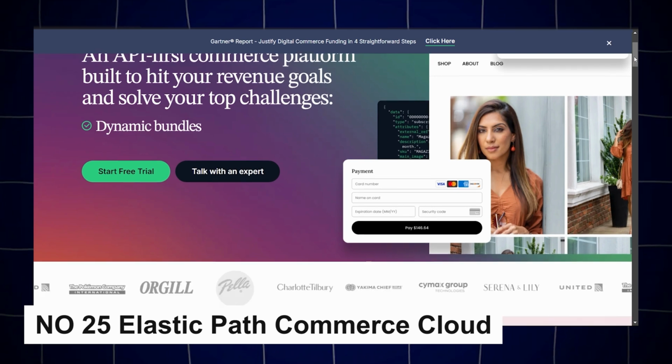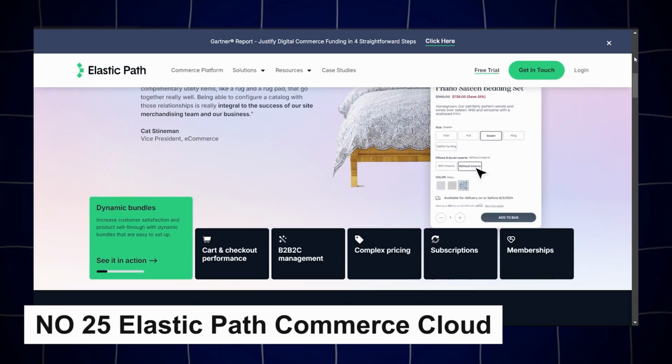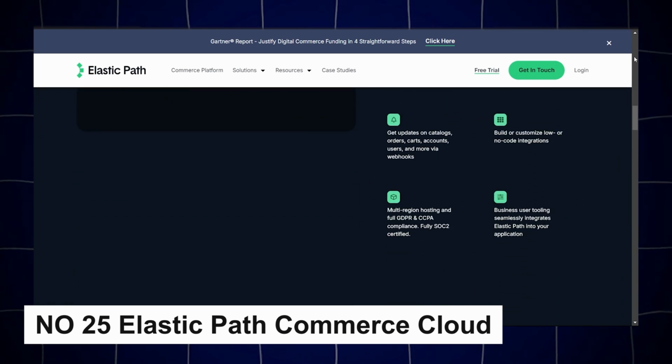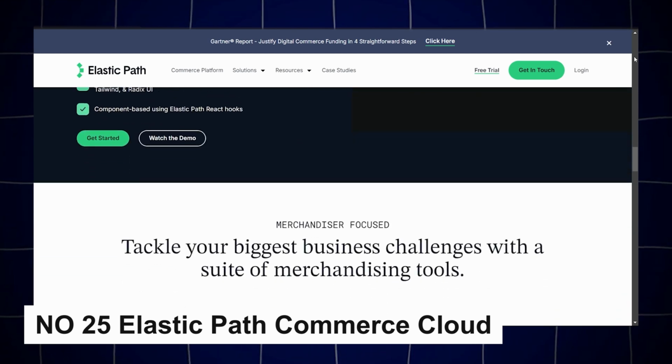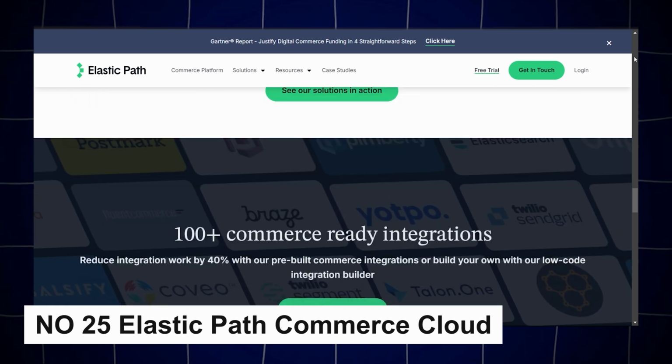Platform number 25 is Elastic Path Commerce Cloud. Best for API-driven customization. Elastic Path Commerce Cloud is a headless solution offering limitless customization through API. Best suited for tech-savvy beginners with unique business ideas, it provides the tools to design bespoke e-commerce experiences across platforms.